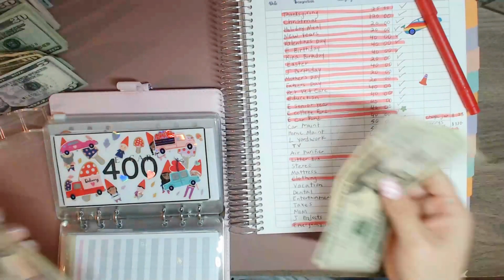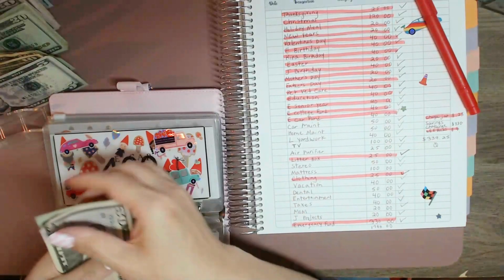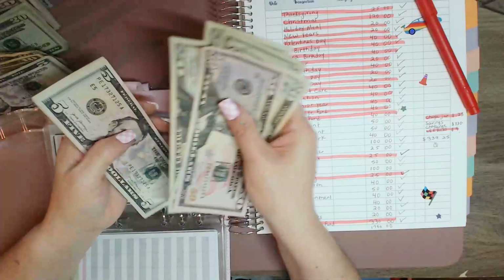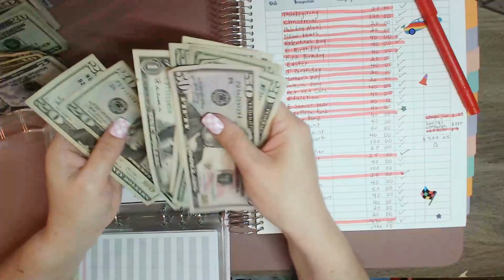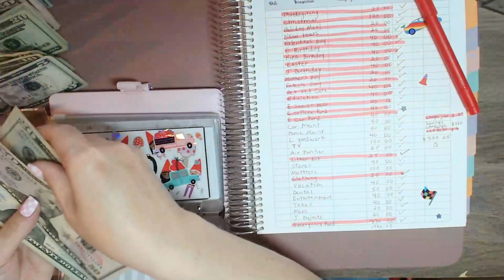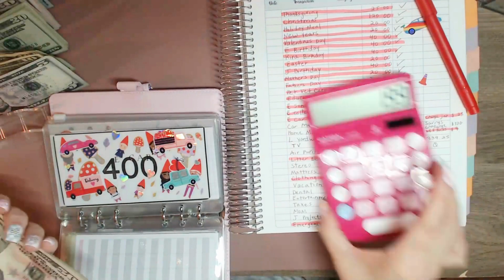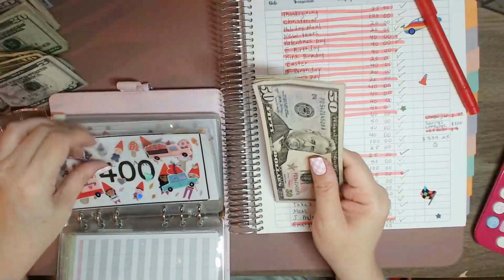All right, so E's car fund is going to get 40. And so now E has $400 in the bank for the car fund. And then we have another 50, 70, 90, 110, 130, 150, 155, 156, 57, 58, 59, 159. And then I didn't put this money in the right spot. So I think that's 199, right? 159 plus 40 is, yes, 199. So about $600 toward E's car fund.